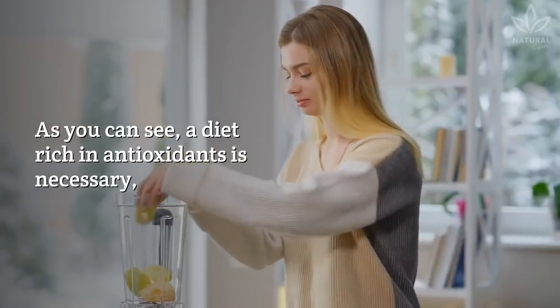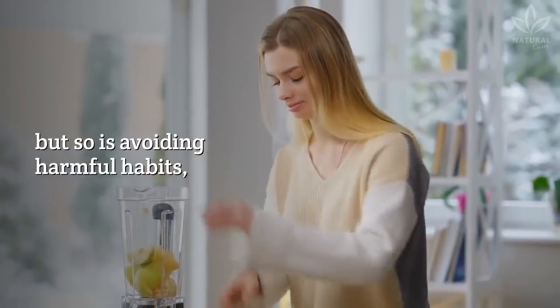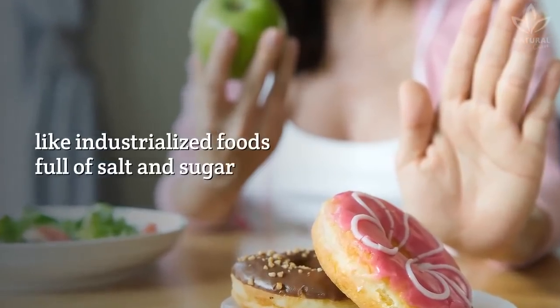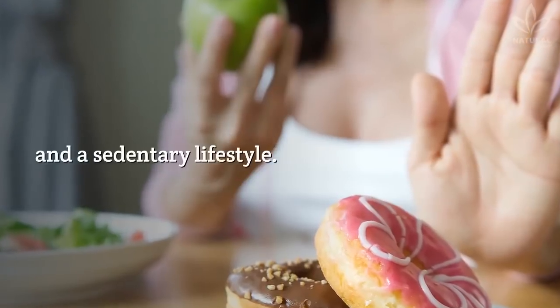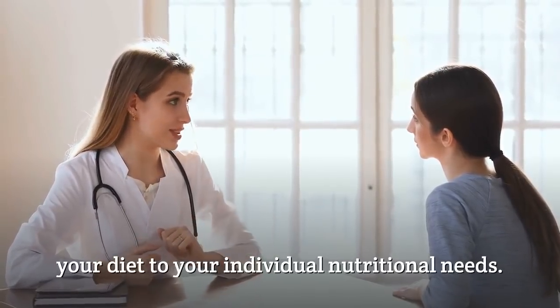As you can see, a diet rich in antioxidants is necessary, but so is avoiding harmful habits, like industrialized foods full of salt and sugar and a sedentary lifestyle. Talk to a doctor or nutritionist to help you adjust your diet to your individual nutritional needs.